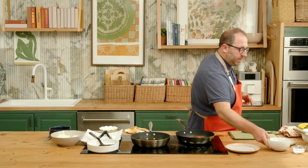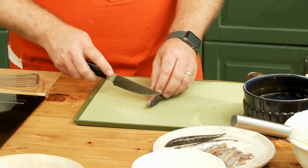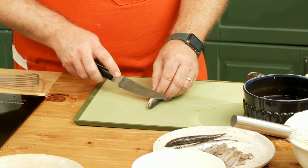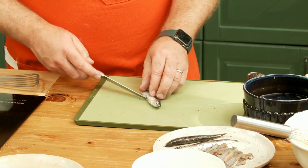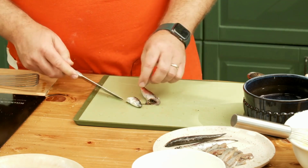So when you get fresh anchovies from Fulton Fish Market, this is what I like to do, and this is how you can quickly take it apart. I grab one of these little anchovies. They're really easy to handle, and I know they're new and a little scary, but don't be scared. You can do this. I just cut it on an angle. Their heads and their bodies are so thin that it takes almost zero effort to cut right off.